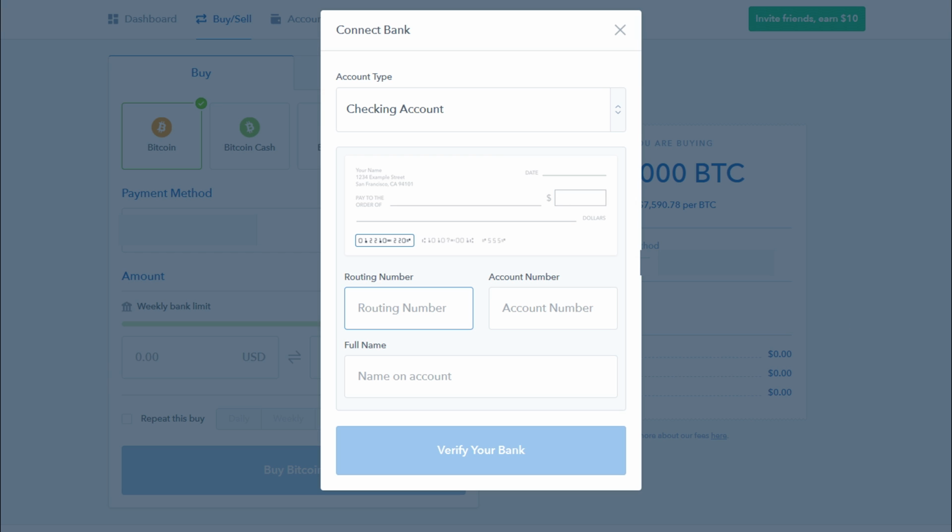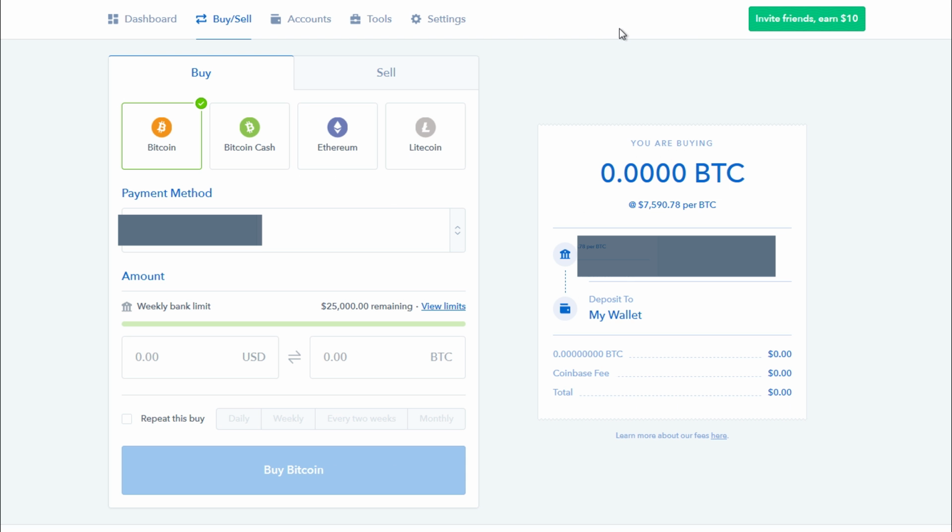Input your full name, your routing number, and account number, which should be found on your checks. It may take a few days for the deposits to show up. Once they do, input them under the verification section. Once your bank account has been verified, you will return to the Buy and Sell screen.